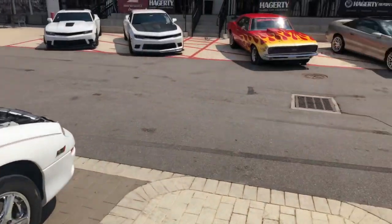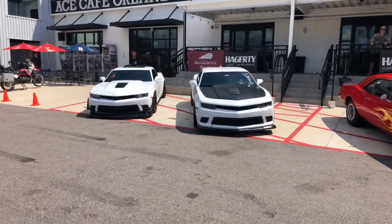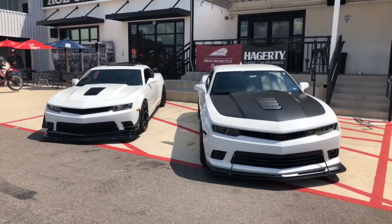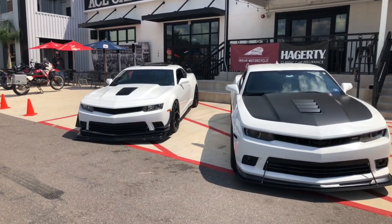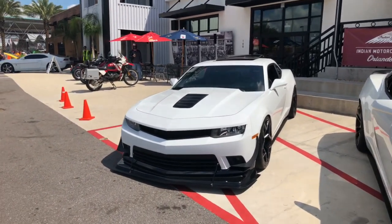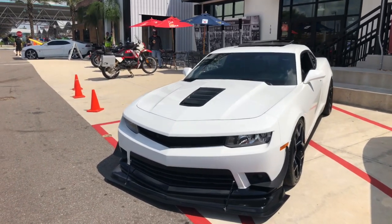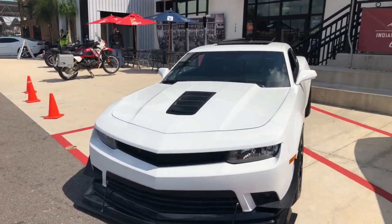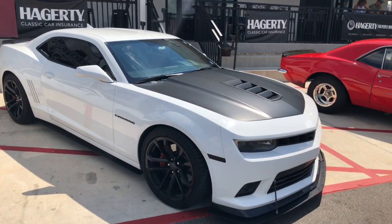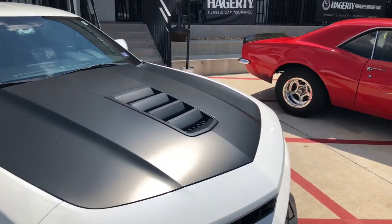And let's hit up this row right here. We've got two 2nd tier 5th gens. I use the term 2nd tier because it's the front and rear end refresh. You've got one that's heavily modified. It's got racing seats, Z28 wheels. I don't know if it's actually a Z28. Usually, I don't think they ever came with a sunroof, so I don't think so. But definitely going for that look. And then you've got a 1LE right here. You can definitely tell by the matte black hood. And that hood scoop, or not scoop, but vent, is absolutely functional.